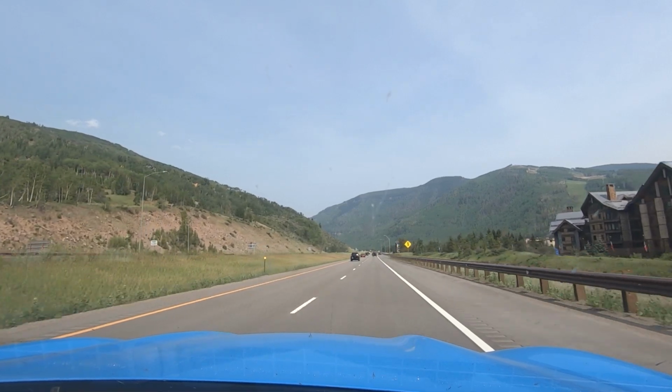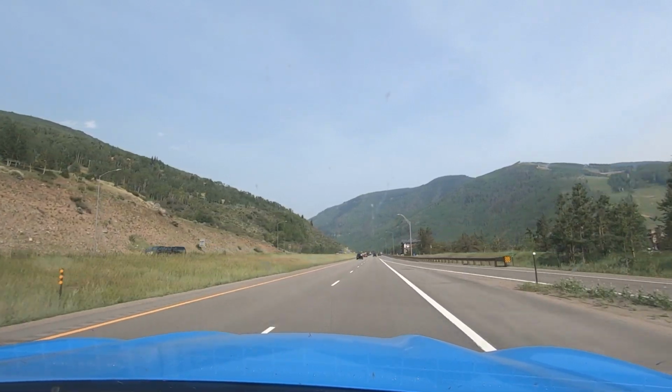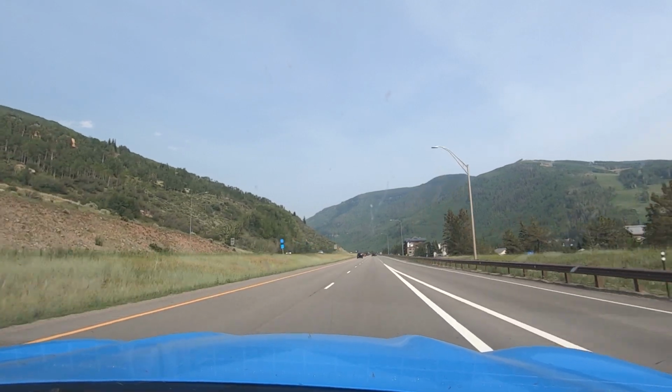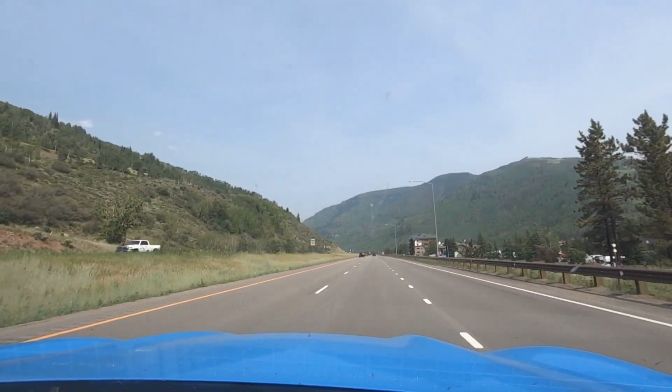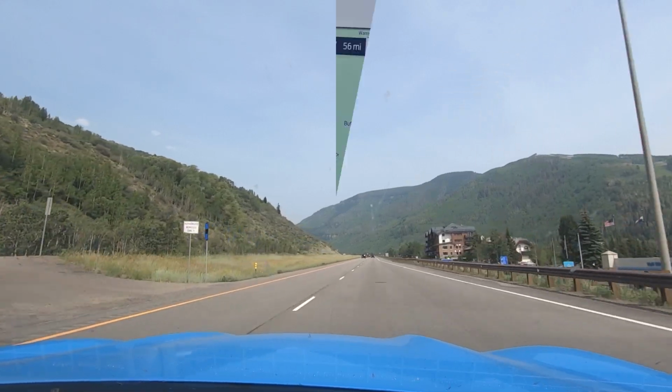And we're going through Vail right now. Yeah, we're going through Vail. We're climbing up over a 10,000 foot pass, and then we're going down into Frisco, and then we get another 10,000 foot pass, and that's where the traffic usually starts. So we got to go check traffic in a second.